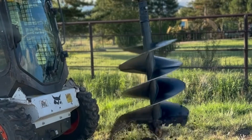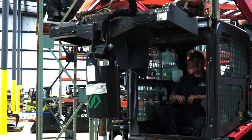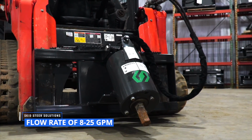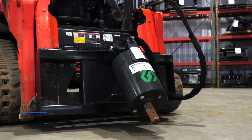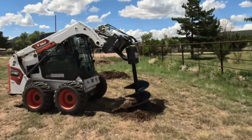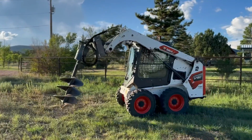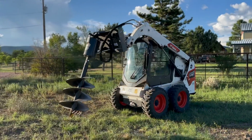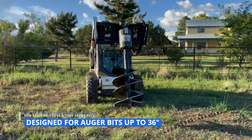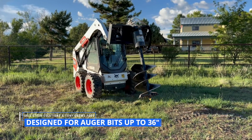Speaking of durability, the CID Heavy Duty Auger has a flow range of 8 to 25 gallons per minute. It can take 3,000 psi continuous and up to 4,000 psi intermittently. Because of this, no challenge can withstand its force. In fact, this auger can accommodate bits from 4 inches all the way up to an impressive 36 inches.